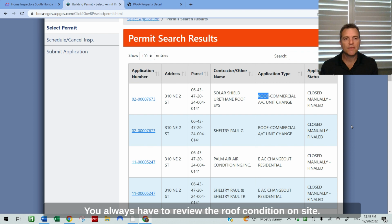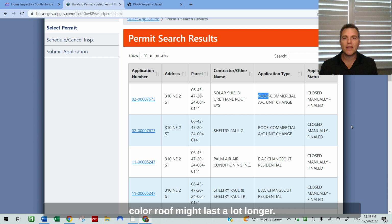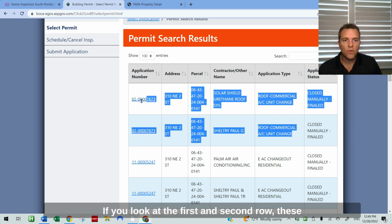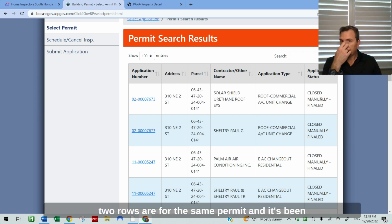You always have to review the roof condition on site. Some conditions can accelerate the deterioration of the roof, and some situations, like a very well-pitched light color roof, might last a lot longer. If you look at the first and second row, these are identical in permit number, and that means that these two rows are for the same permit, and it's been closed out.